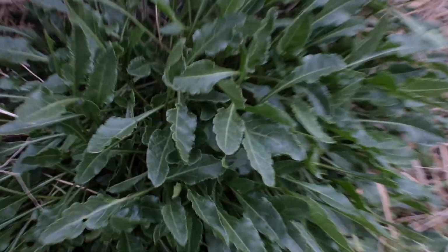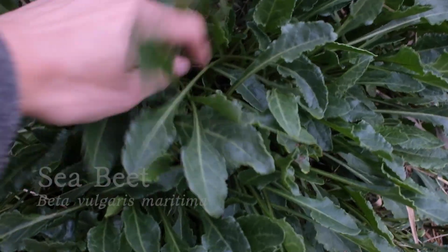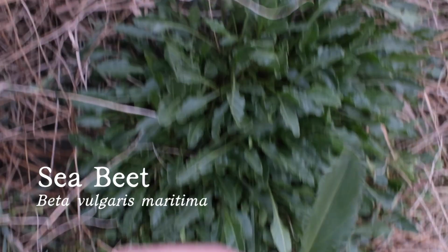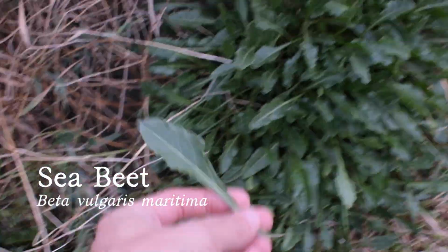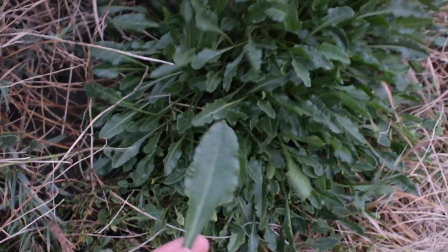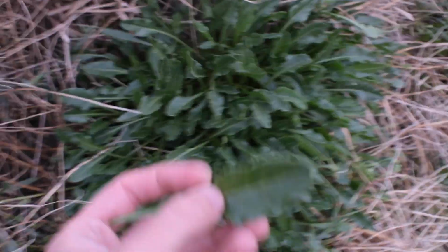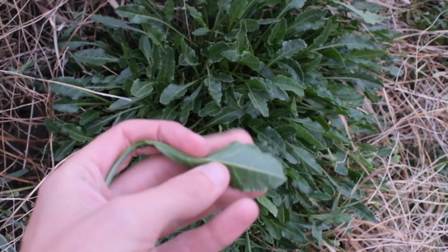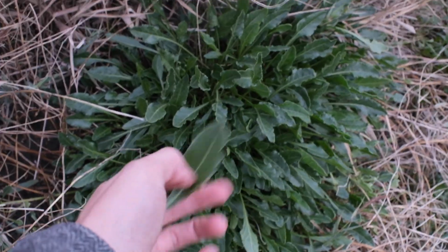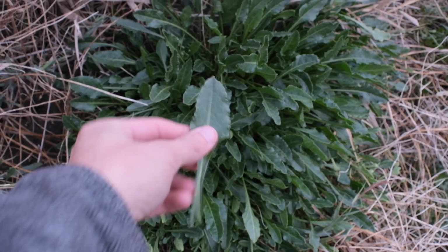Our third and final plant for today is this, which is sea beet. So this is one of the best greens in my opinion. It's part of the same family as beetroot and Swiss chard, and it is absolutely delicious and very, very versatile as well. As with lots of coastal plants, it's got a fleshy leaf with a thick membranous skin on the outside, so it feels sort of succulent.